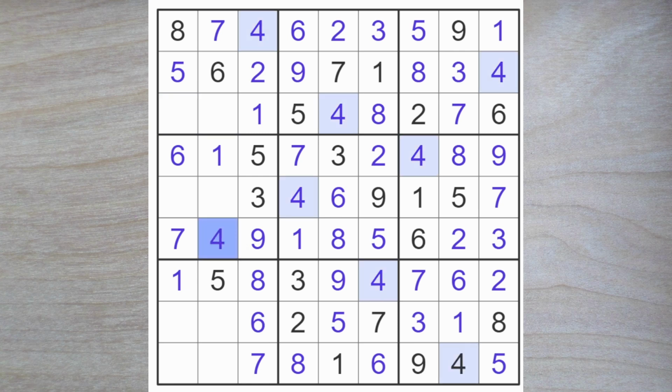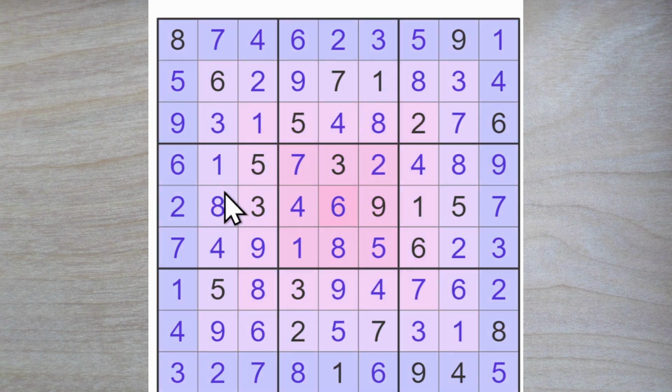It must be a 4, which blocks here. This 4 blocks here. So here's a 4. The last number here must be a 9. Now we know what to do with this square. We must enter a 9 and a 3 here, and therefore a 3 here. This must be a 2, therefore this must be a 2, and this can only be an 8.